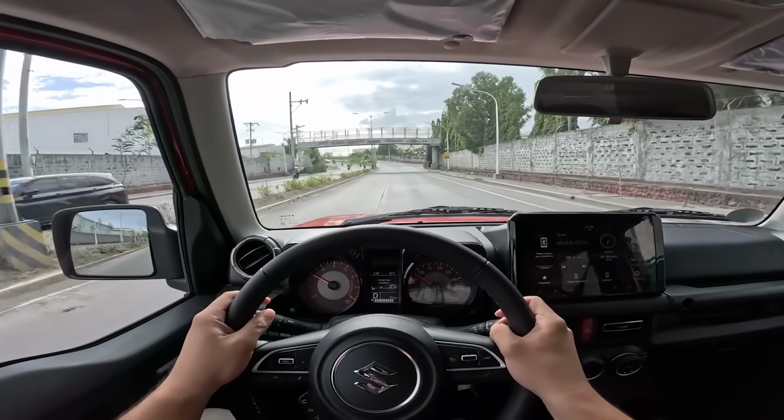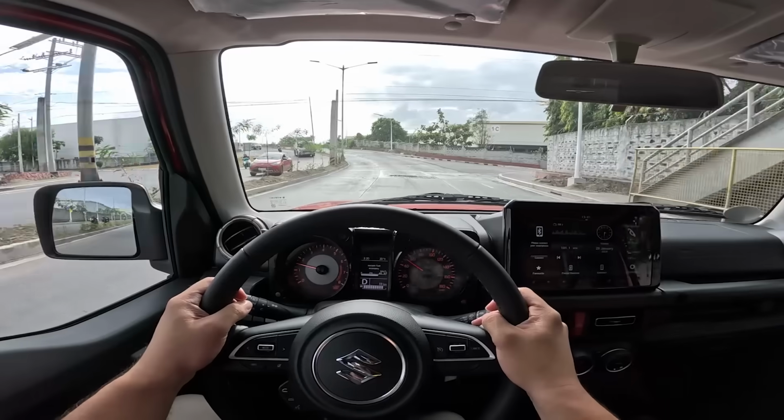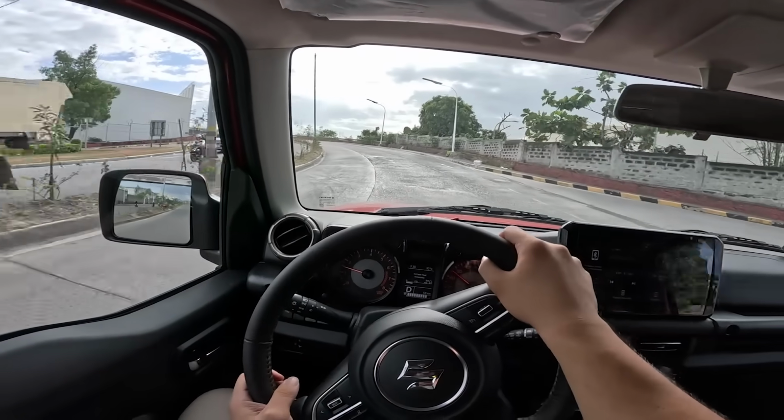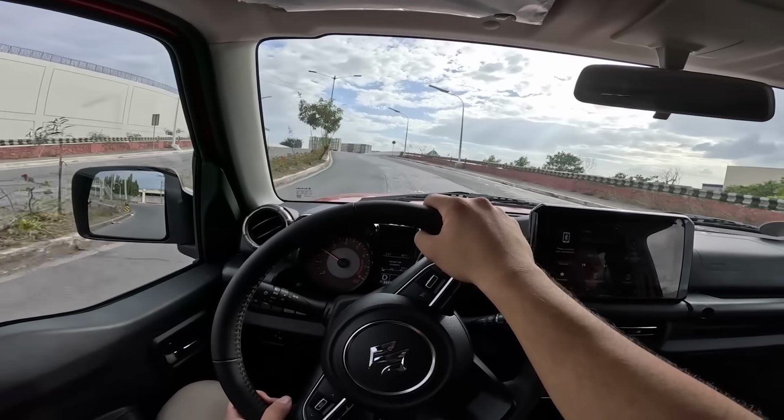NVH is a mixed bag. The engine is quiet, you don't get a lot of vibrations from it, but a bit of outside noise enters the cabin. It's not noisy, but there were times when I could hear people talking outside and I had to check if I had an open window.